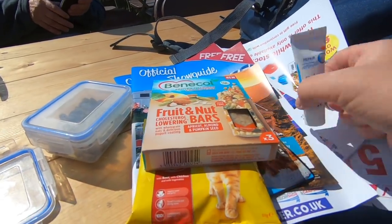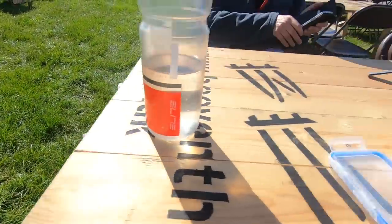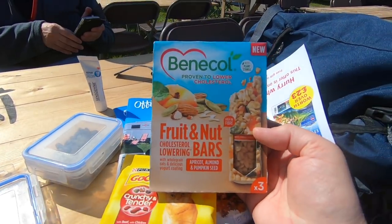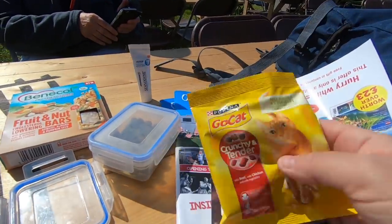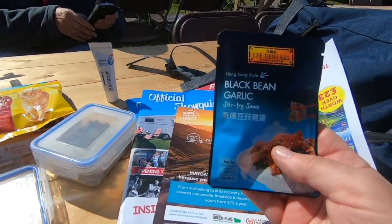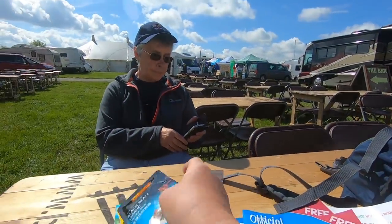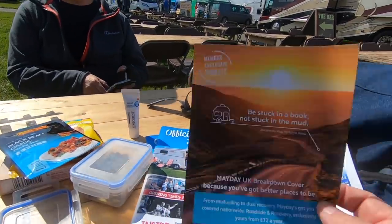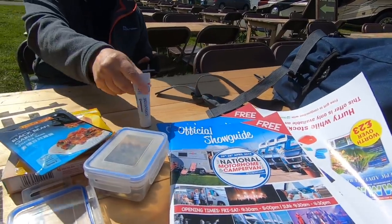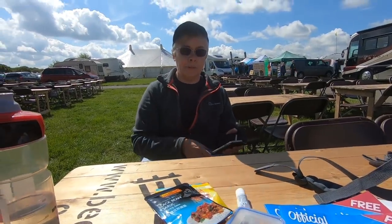So in your goodie bag you get some toothpaste. You get some Benecol fruit and nut bars. You get some Purina Go Cat crunchy and tender. More interestingly, you get a black bean garlic stir fry sauce. And you get a show guide and some appetizer literature. So there's toothpaste, if you've forgotten your toothpaste.